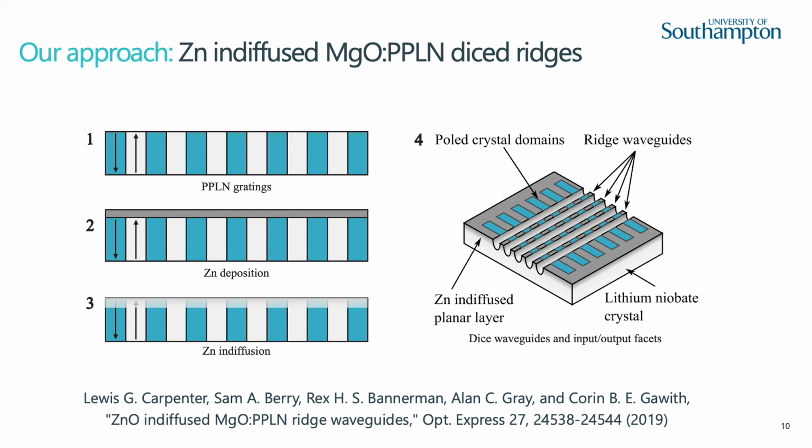Our approach to doing this is via zinc indiffused ridge waveguides. Zinc is chosen to increase the refractive index and photorefractive damage resistance of lithium niobate. The aim is to create waveguides supporting watt level powers. As we want to make lots of these, our manufacturing process has been refined to 4 simple processing steps.